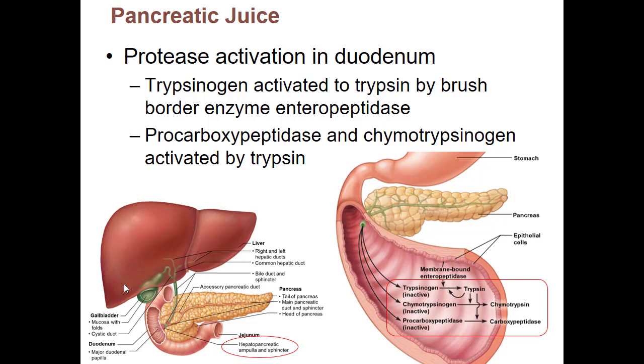And then we have procarboxypeptidase. The pro means before. You remove it, and then you just have carboxypeptidase. So the inactive forms always have some part of the word in there that tells you it's an inactive form, and then they get activated.